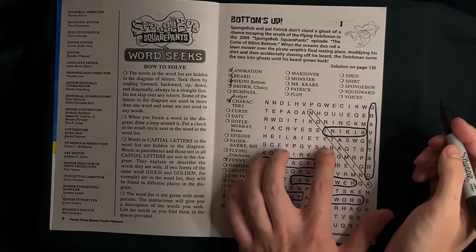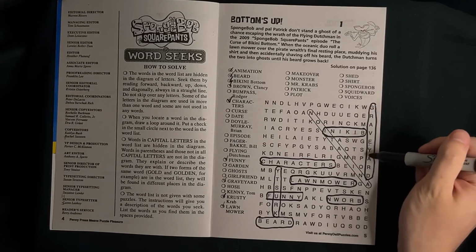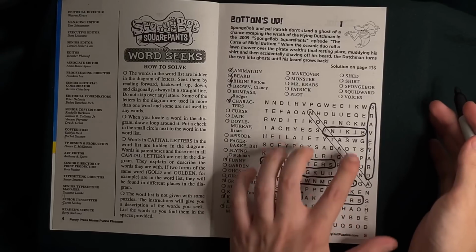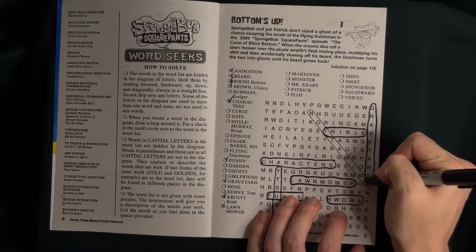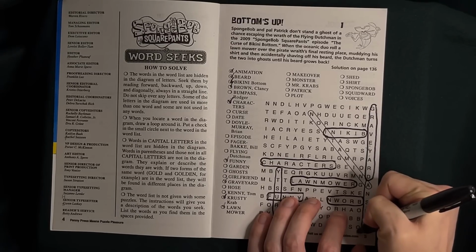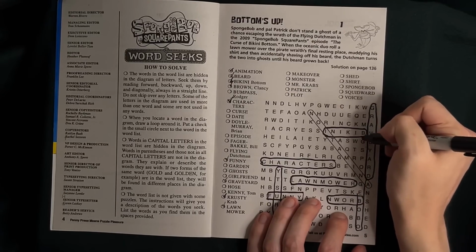S-P-O, that's going to be a tough one to find. S, not there, S-P. S-P-O-N-G-E-B-O-B, SpongeBob. I'll just connect it with this one right here. Oh, I kind of cut off the word a little bit. And we'll just, where's it at?